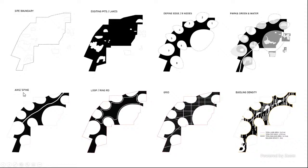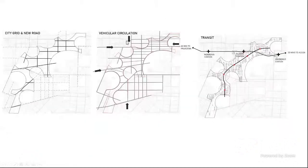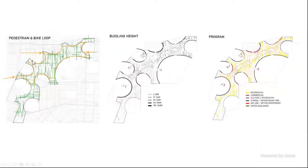And also inspired by those cases, there will be a main spine axis and also a loop ring road, and also a city grid extending from the city urban fabric. So here is how to extend the existing grid to the site, and the vehicle circulation based on this idea. And along this Golden Line Metro Line, I'm thinking to have new lines to connect this whole long linear urban area within about 5 minutes walking distance. And following the grid, the green color shows the pedestrian circulation, and the orange loop the bike cycling path.